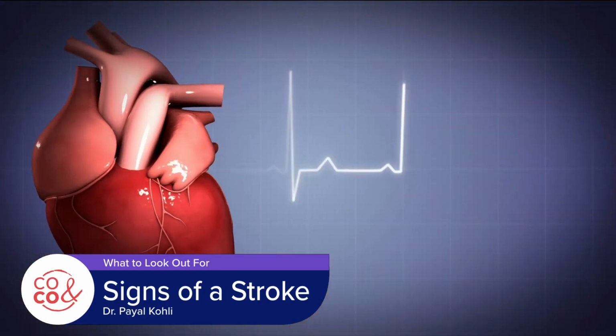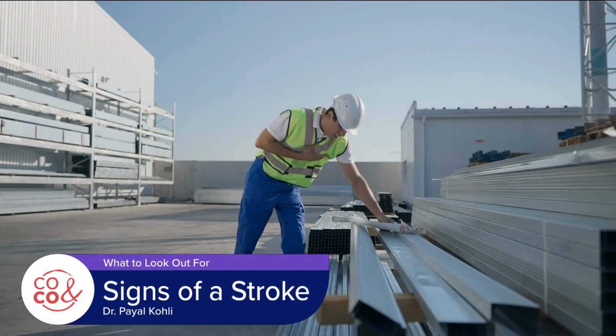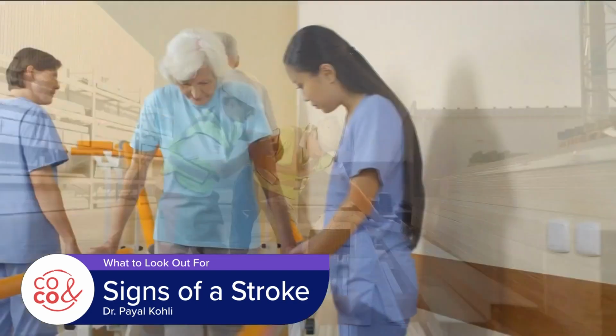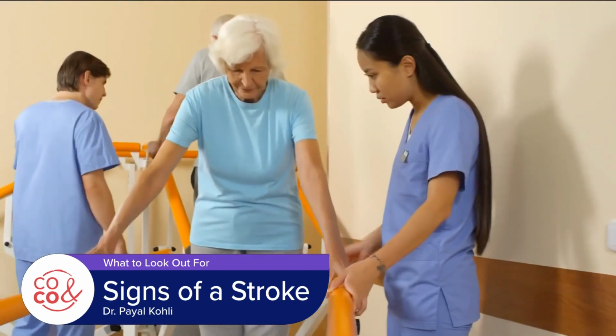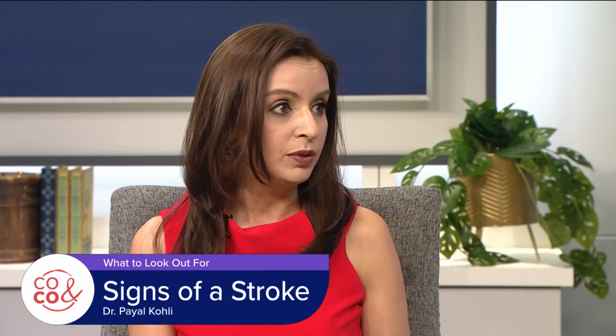So I would say FAST is the acronym. F stands for facial drooping. So if you see any kind of facial asymmetry, whether it's eyebrows, eyelids, tongue, or even the cheek drooping on one side more than the other, then that could be a stroke happening. Also, any kind of language or speech problems as well.